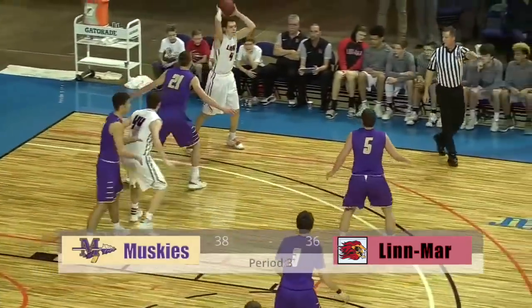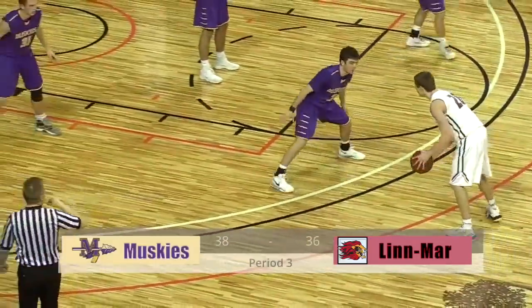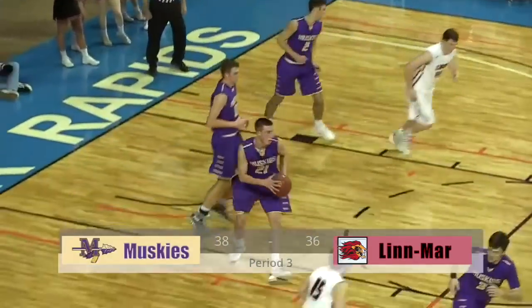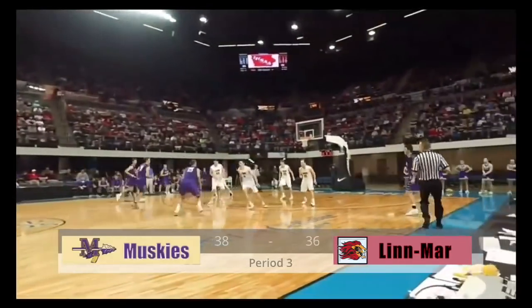Joe brings so many thrills. Nelson swings it to Hutchison. Hutchison out high. Crossover, stepped up, 17-footer, short, rebound, Wieskamp. And here come the Muskies. There's a double-double for Joe. Joe's got that look in his eyes.